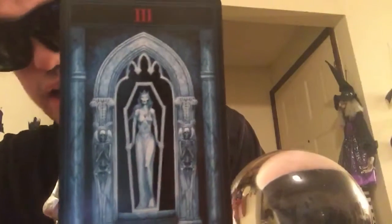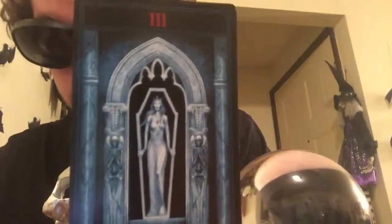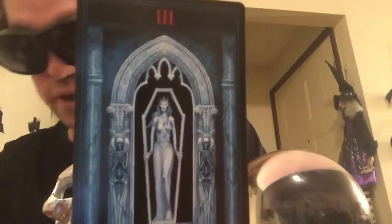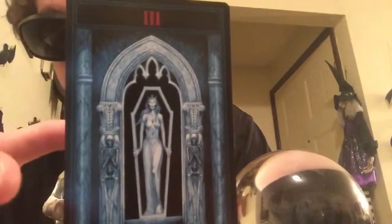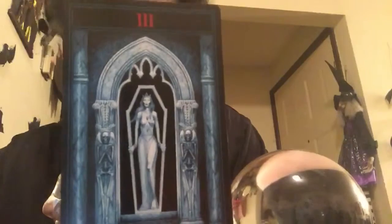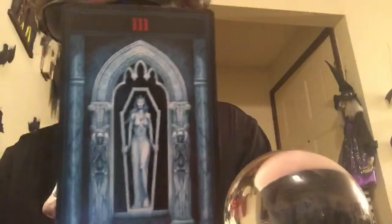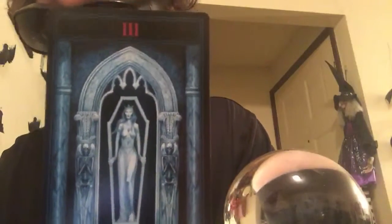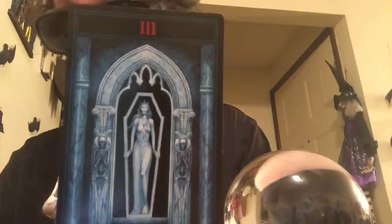If somebody was asking, will I be happy with this guy, for example, then depending on if this card is upright or reversed, you would see particular elements of this card. You see that she is in a coffin here, so it might mean that the relationship might not work out, or because she is an Empress, it might mean that one of the partners could be dominating the other without even intending to. Or it could mean even general control issues on behalf of both partners, for example.